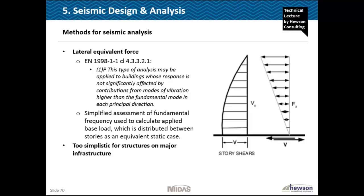That's a very simplified assessment. It's worth noting that it's in the Eurocode 8, it's only applicable to building structures, and it's generally applied in cases where there is very low seismicity, such as in the UK, for example. But it's clearly too simplistic for what we're doing, major infrastructure in a highly seismic area.